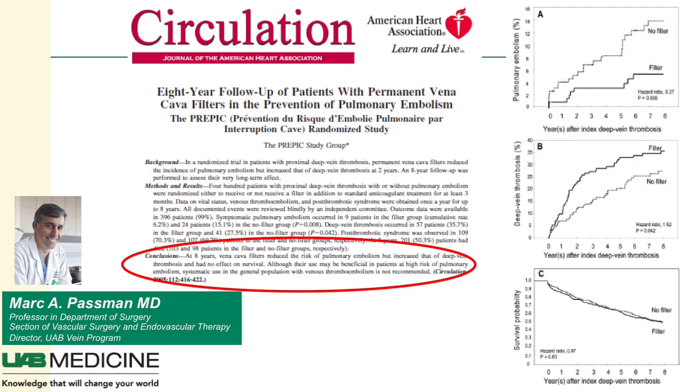So this led the authors to conclude that really at the 8-year mark, vena cava filters offered a reduction of the risk of PE, but did have a problem with increased potential for deep vein thrombosis and no effect on survival.